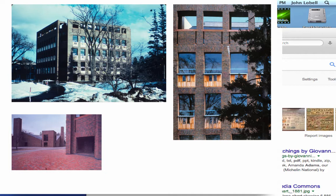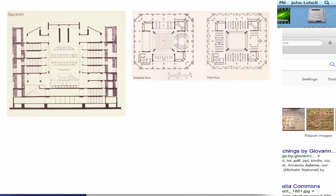Let's jump ahead. What we have is, first of all, where's the ground floor? Ground floor is here. So 1, 2, 3, 4, nice. An 8-story building that looks like a 4-story building. So he's trying to reduce the scale because it's mostly 3-story buildings on the campus. So this is a real blockbuster dropped into the middle of the campus.